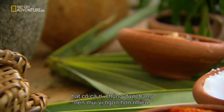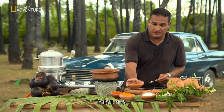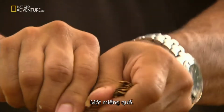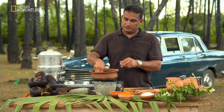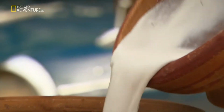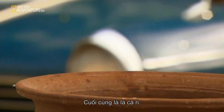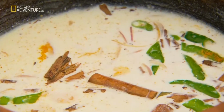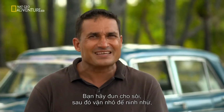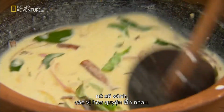fenugreek seeds, and they've been roasted. When you roast them, the flavour's a lot nicer. Just a few. And a stick of cinnamon. And then turn on the fire and add some coconut cream. And finally, some curry leaves. I want it to come to the boil and then turn it down to simmer it so everything gets cooked nicely and becomes nice and pulpy and all the flavours are combined.